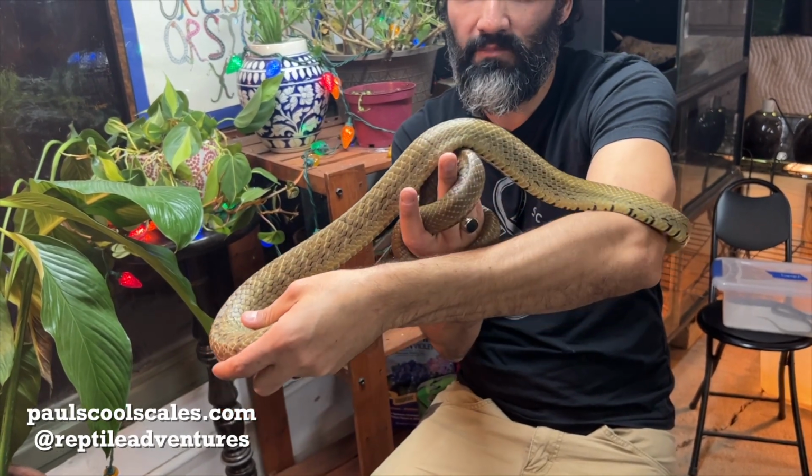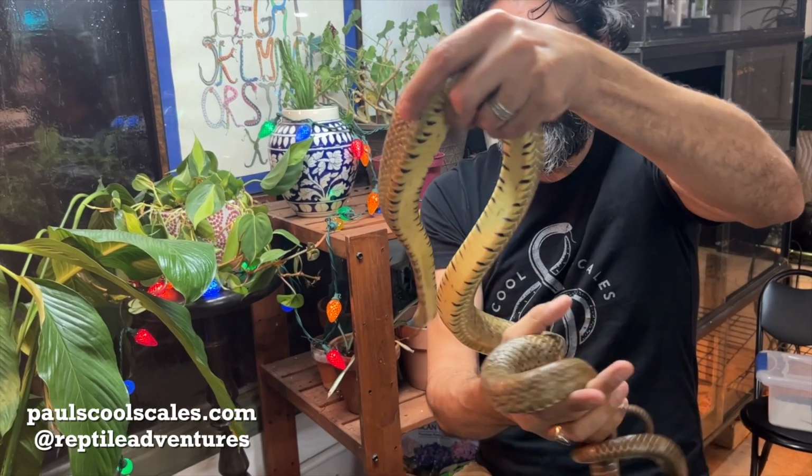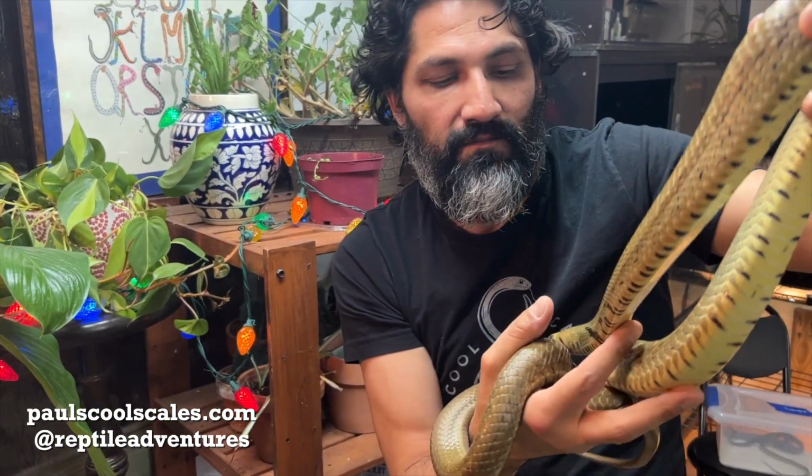And there's some different ones that are more mottled. They have some of the black between the scales, which is pretty neat. You can see that. Really, really cool. But they still have those really, really cool eye markings. He's more lighter colored, so it's a really cool contrast.